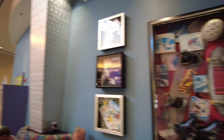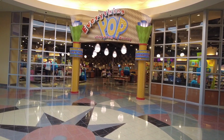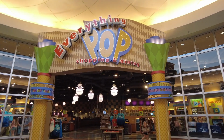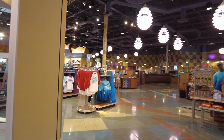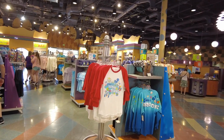And that's about it. That was the whole timeline we just ran through. And we're going to be walking into the Everything Pop Shopping and Dining. This is going to be where you'll be able to get some memorabilia, if you're not making your way to the park, your first day or whatever day that you're staying here.